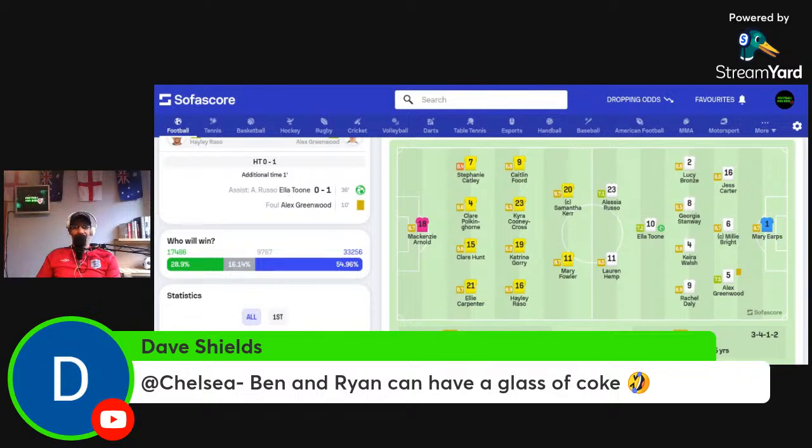So there you go, guys. There goes the halftime whistle. Pretty shocking, only a minute added on time. Quite surprising that. Thought there'd be at least 2 or 3 minutes. But not to worry, guys. At halftime, it is Australia 0, England 1.